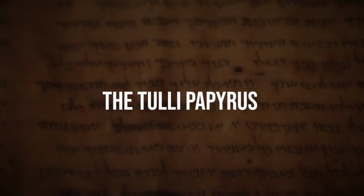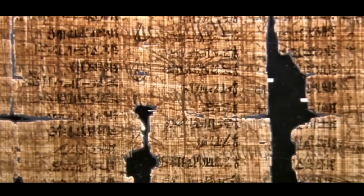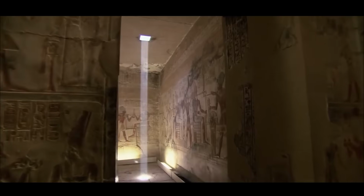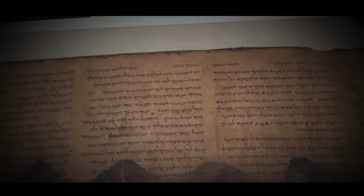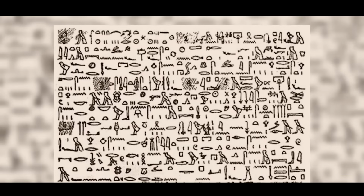The Thule Papyrus. Next, we travel to ancient Egypt with the enigmatic Thule Papyrus, a document shrouded in mystery and controversy. Allegedly discovered by Alberto Thule, a Vatican museum director in the 1930s, this text describes an event that seems plucked from a modern UFO tale.